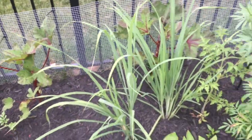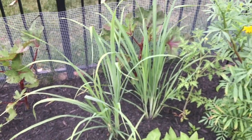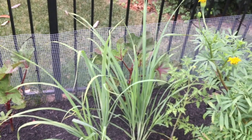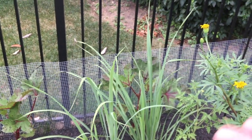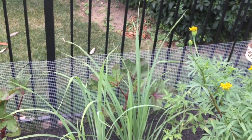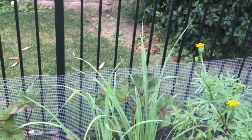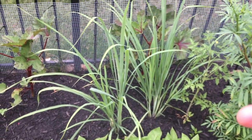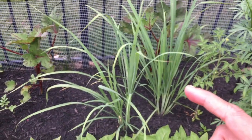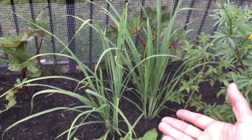This is lemongrass. I actually sprouted them from leftovers that I bought for cooking from the grocery store. They're very easy to grow from the root. I will post a video of how to grow these, and actually many of the plants are very easy to root in water first, as long as you have a small stem. So I will post a video on how to do that, or do a separate blog post.